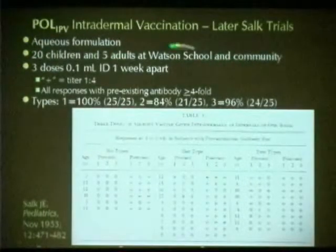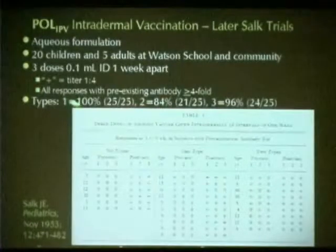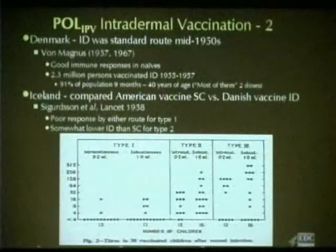20 children, 5 adults at the Watson School and in the community, 3 doses, 0.1 ml intradermally 1 week apart. And when he gets a plus symbol here, it means at a titer of 1 to 4. All of the responses with pre-existing antibodies were greater than 4-fold. In other words, type 1 had 100% response, type 2 84%, and type 3 96. Not bad, but as I mentioned, he abandoned that route.